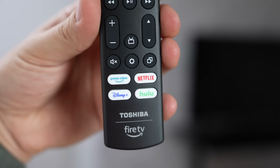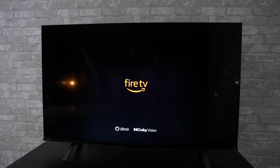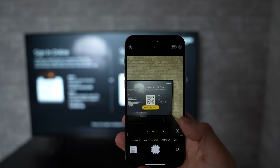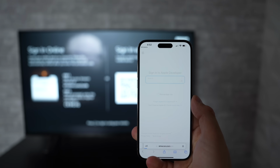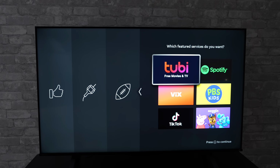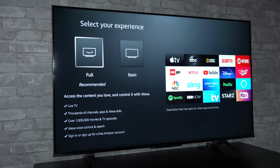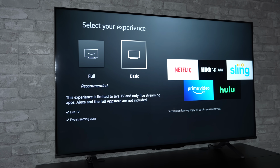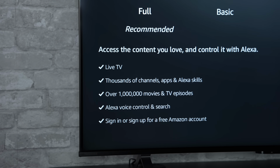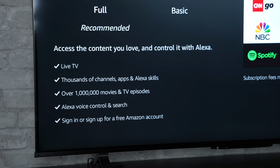Now, setting this thing up was incredibly easy because it does use Fire TV. I was able to use my smartphone to connect to my Amazon account, and I was just logged in. That makes it very simple. And then I could select the additional apps that I want to use because it's a smart TV, and it just downloaded and installed them automatically. It also comes with a basic mode if you don't want the full experience, but switching to the full mode, you have access to live TV, thousands of channels.